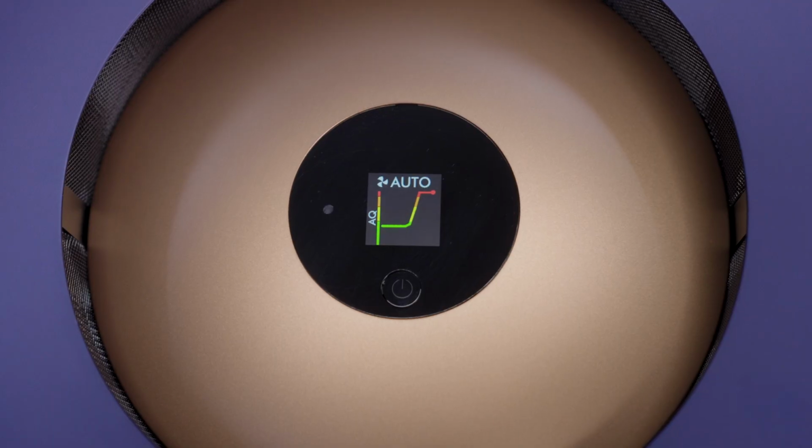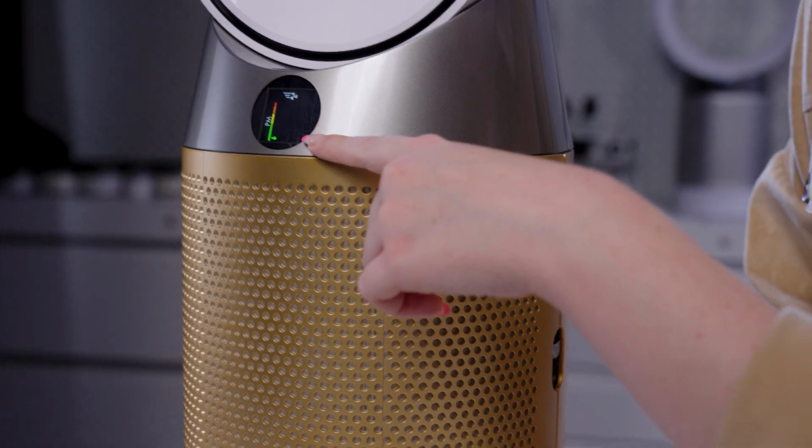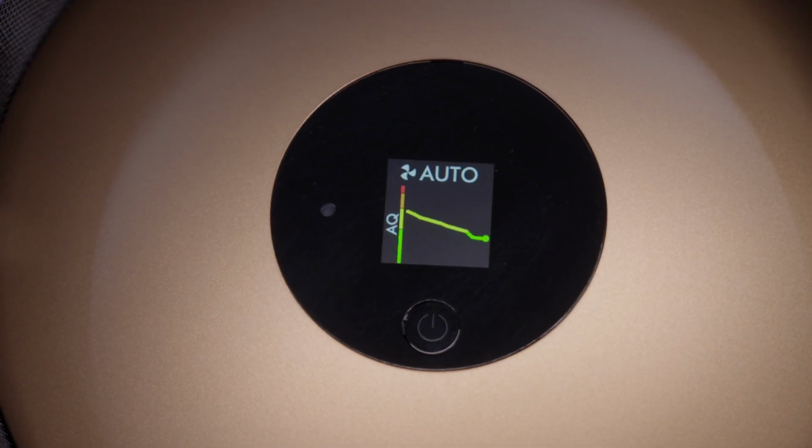These can be a combination of particulate matter, things like dust and pet dander, and VOCs, volatile organic compounds, which can be things like hairspray and cooking fumes. It is imperative that your purifier can automatically sense the air quality in your home and react in real time to clean the surrounding area.